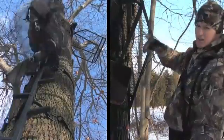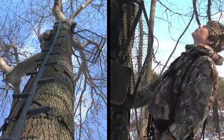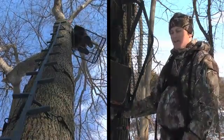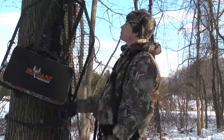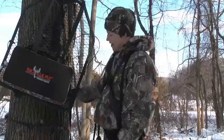We also have here the 20-foot climbing steps right behind it. 20 feet gets us right where we want to be. We like to hang our stands around 21 feet, so that's perfect for the hunter. And then we usually hang the film stand above that.